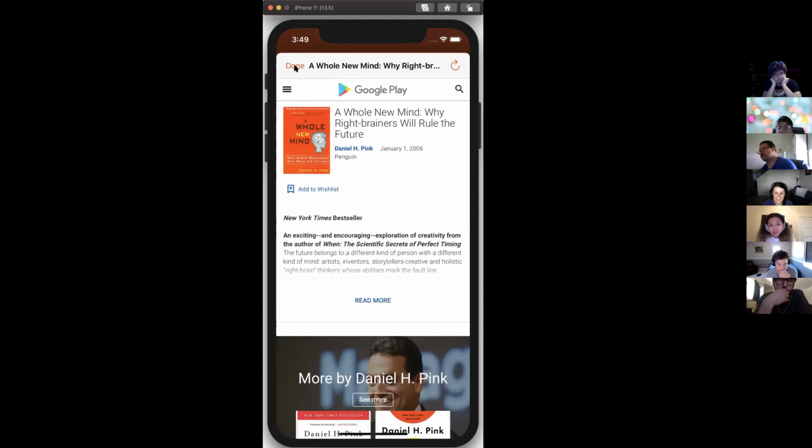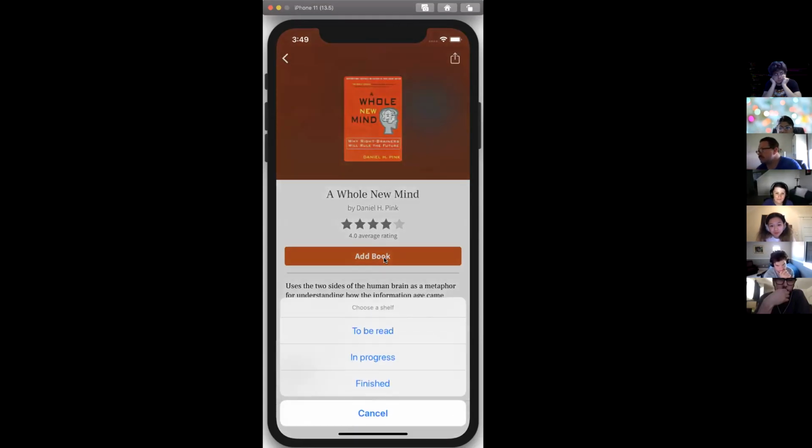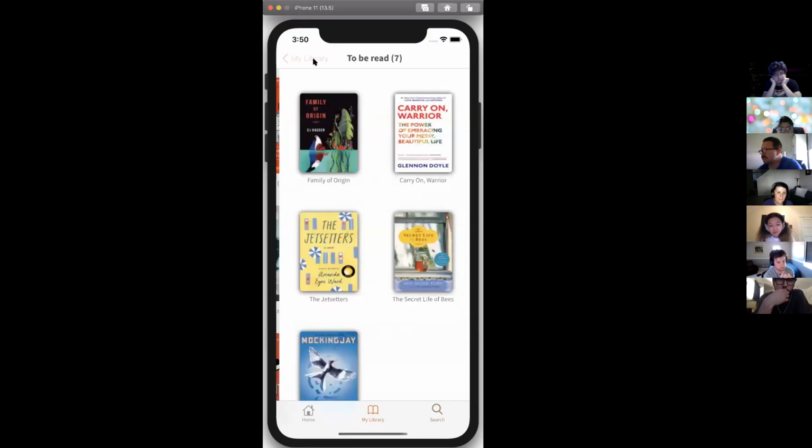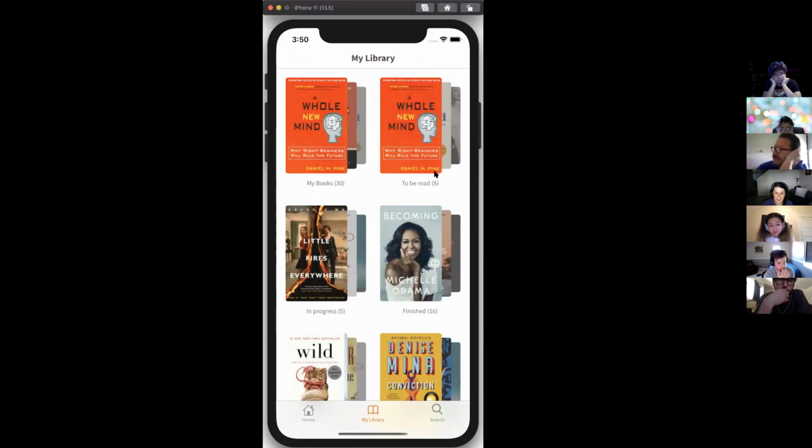Finally, let's add it to her reading list. Perfect. Now that book is in her reading list. As you can see, with BetterReads' convenient and mobile-friendly interface, tracking reading progress is easy.